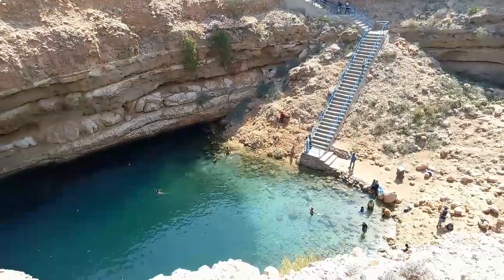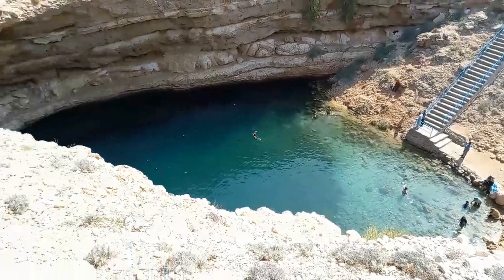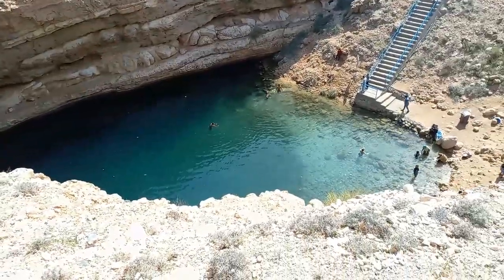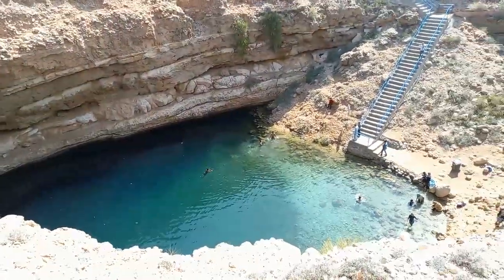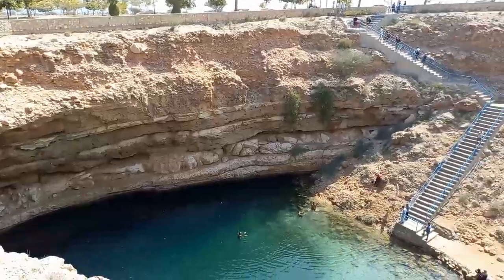This is the sinkhole here, and the water is a bit clear. If you have a swimming costume with you, you can just come in for a swim here. We are just trying to see if we can make our way down to the sinkhole. I'm not going to swim today, but I'll just have a look and see how the sinkhole is up close.